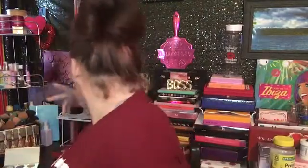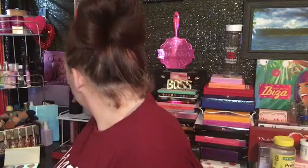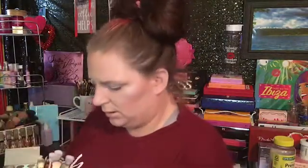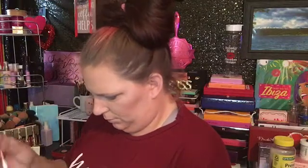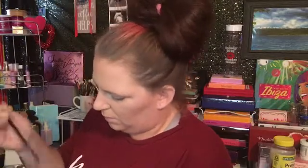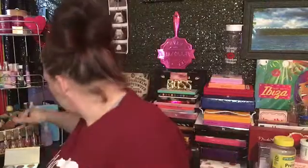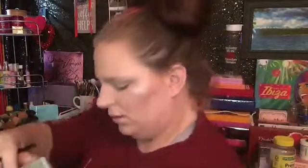Okay, I want to go in with a little smaller blending brush. Let's see what we got. Yeah, I'm going to use this one. I'm going to use my Morphe M506. You see how precise and tapered off this is? Just because I'm going in a little darker. I'm going in again with a cool tone brown. This one right here.